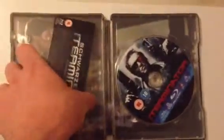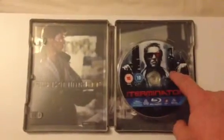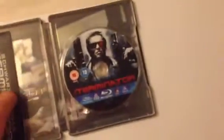Let's take out the artwork there. This picture is from, I think, the German steelbook has that as a front cover. Next up is the Skynet edition of T2. Again, it's kind of back to front.